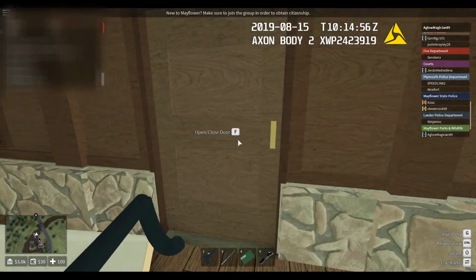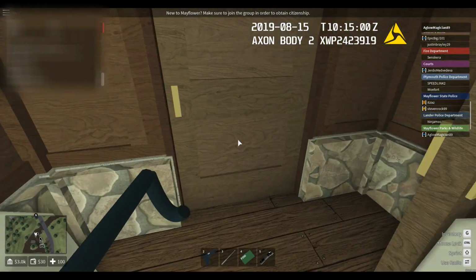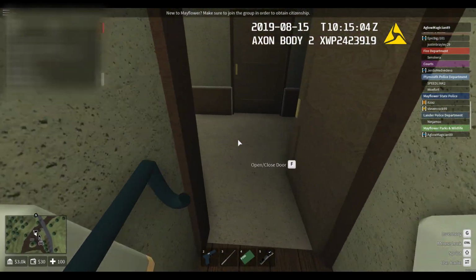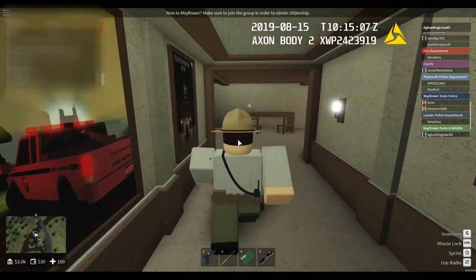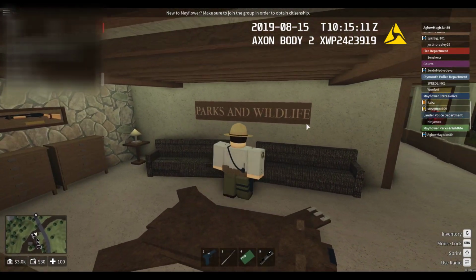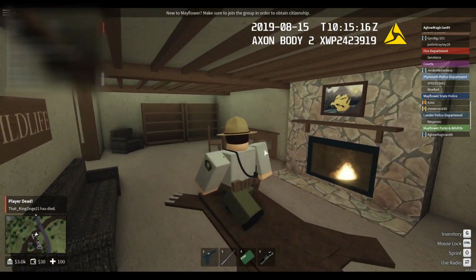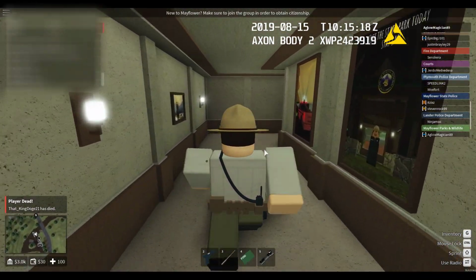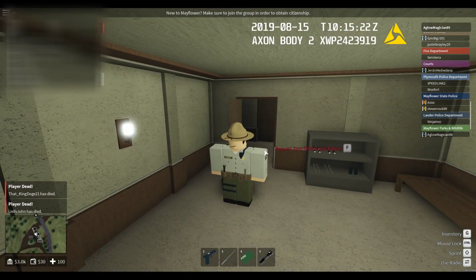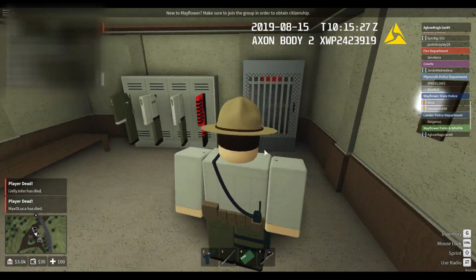Now, probably the part you guys all want to see. We go down here. This is our basement. So, over here we have a fireplace. Nice little plaque. Got some couches, drawers, a couple chairs. And then if we come over here, this is our kind of locker and equipment room.